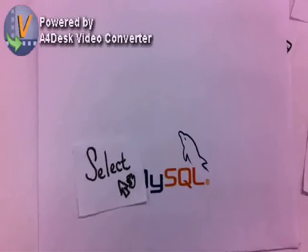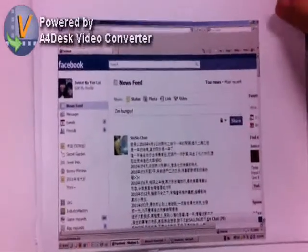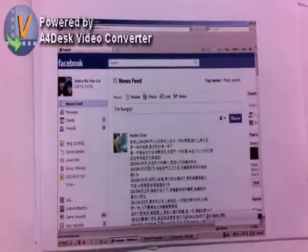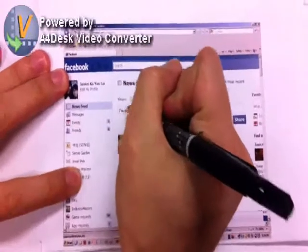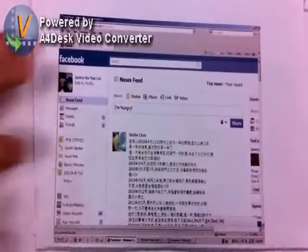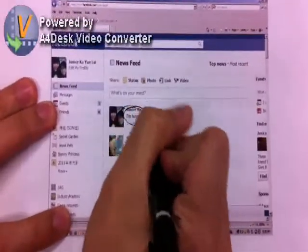Now I will show you a demonstration by using Facebook. First, I access the Facebook web page, and then I input a status. Let's say I'm hungry. Click Share and press Homepage. Now you can see the updated status in the news feed.